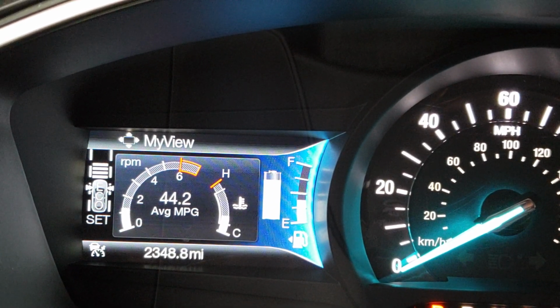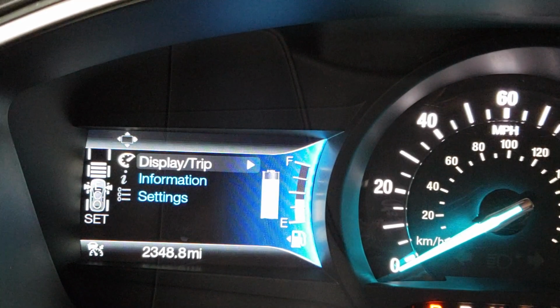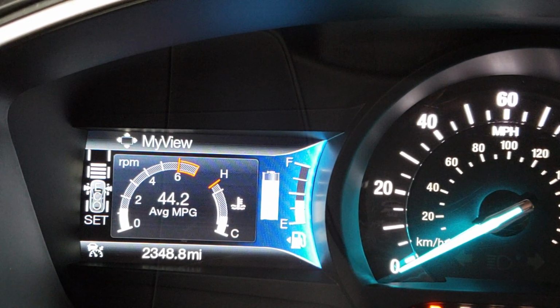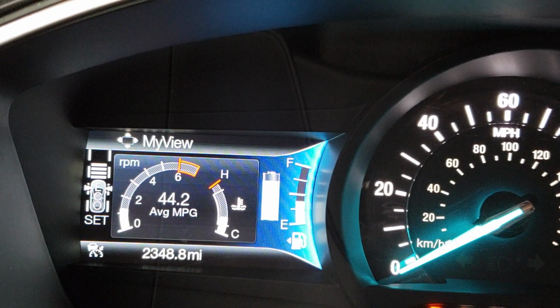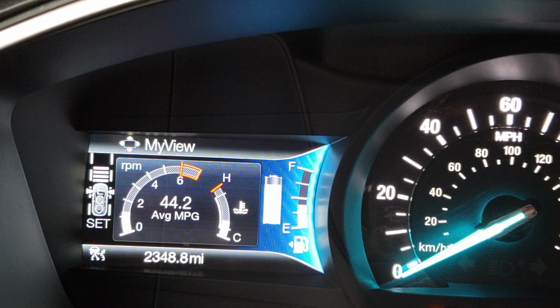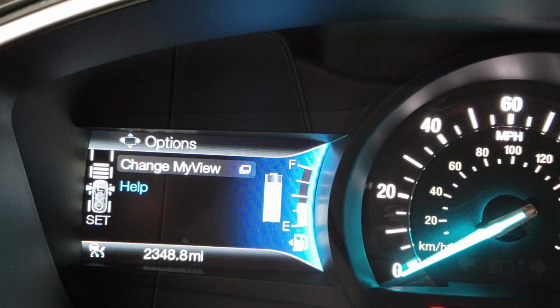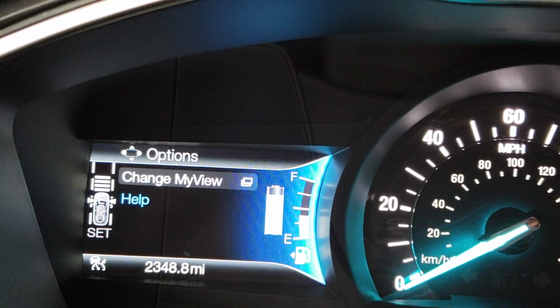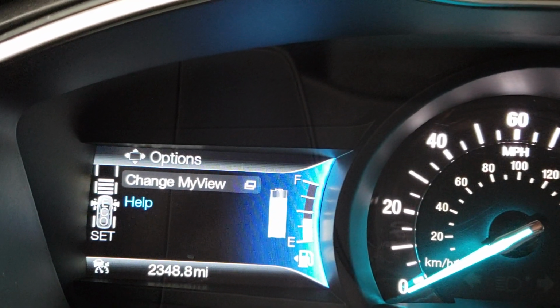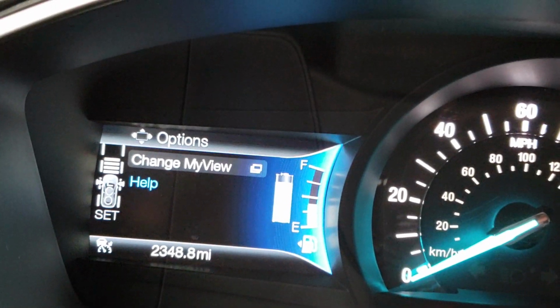In order to do the My View, I think you have to go back. Now, see, this is this thing. I think the My View might be in another. Now, let me see if I can figure that out. Yeah, there you go. You go right arrow. I don't like this setup. I find these a little bit more confusing.